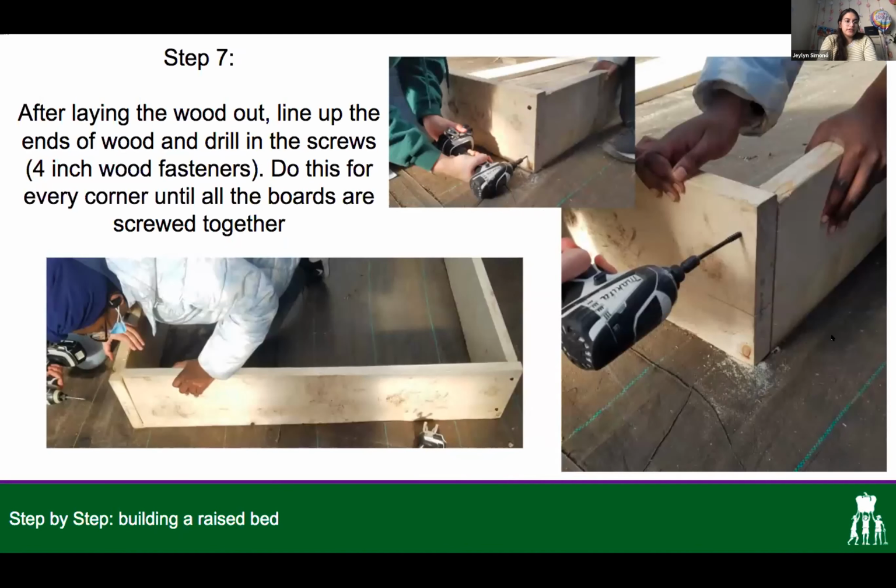So step seven is after laying out the wood, line up the ends of the wood and drill in the screws. Like I said before, we use 4-inch wood fasteners. Do this for every corner until all the boards are screwed together. It's two screws per side. This is where the L7 method comes in, because it just makes it easier for you to know what boards line up with the other.